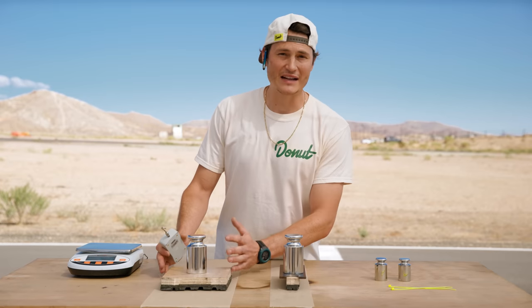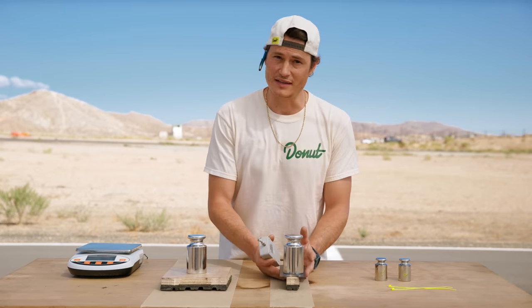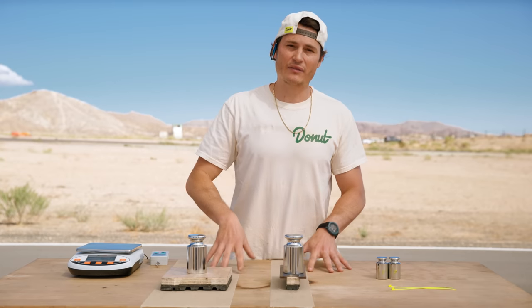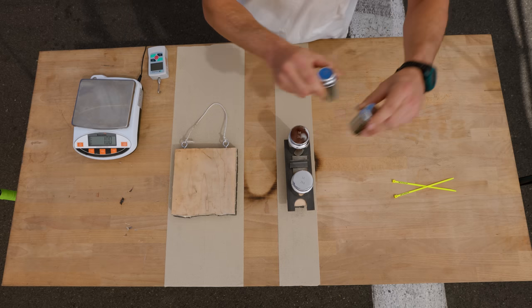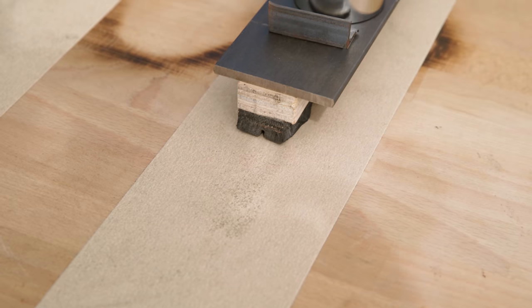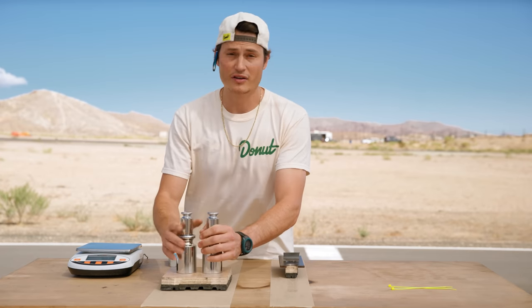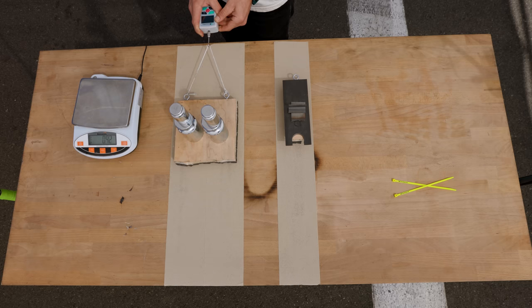So if our wider contact patch took the same amount of force to break free versus our smaller contact patch, why do guys run wider tires on their cars when they're racing around the track? One of the main factors is the compound of the tire and how it fails under load. So to demonstrate that, I'm gonna load up each one of our contact patch pieces. Now I'm gonna drag it across our table here. Now I'm gonna do the exact same thing on our larger contact patch piece.